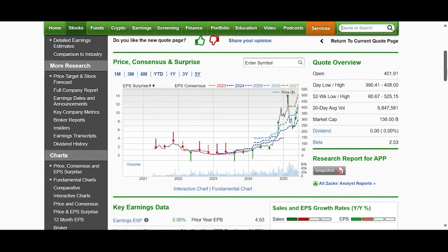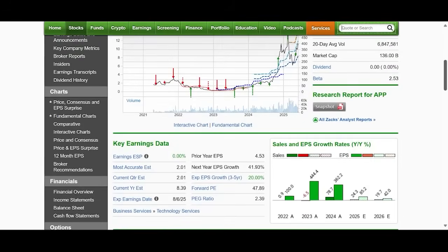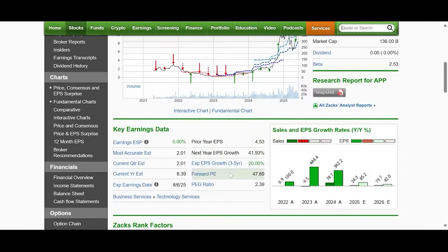Now, scrolling down, you can see they do not pay a dividend, not surprising. These shares are trying to get back to that all-time high, which is a little over $500 a share. They're at around 400 right now. So little ways to go. Scrolling down, forward PE is now 47. We don't really care about that because we're just searching for growth. PEG is at 2.4. So not terrible on the PEG because we do have some growth.